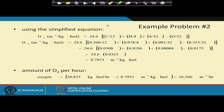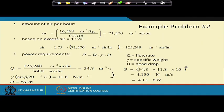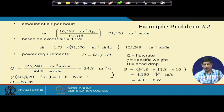Then you can use the simplified equation which was shown at the end a few slides back, giving meter cube per kg of fuel. If you put those numbers in, we get that you need 0.8 meter cube per kg of fuel. So in terms of oxygen requirement, we know there are 20,833 kg of fuel per hour. From there we can find how many meter cube per hour. Once we know meter cube per hour for oxygen, we can calculate for air. I'll multiply that by 175%, and you get that number.